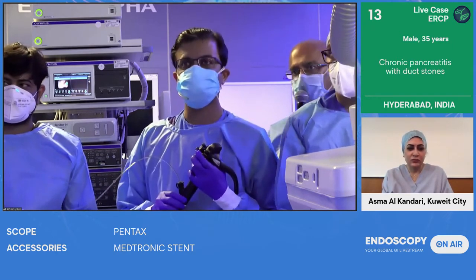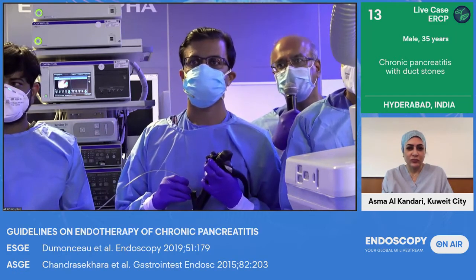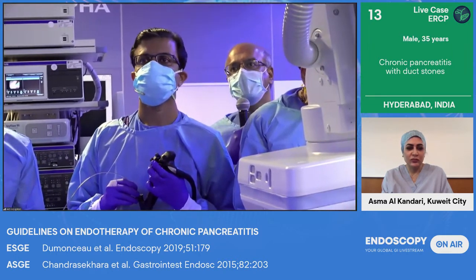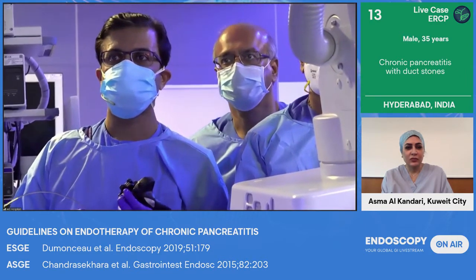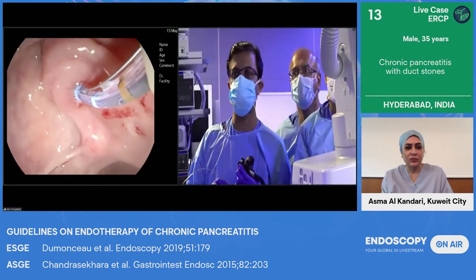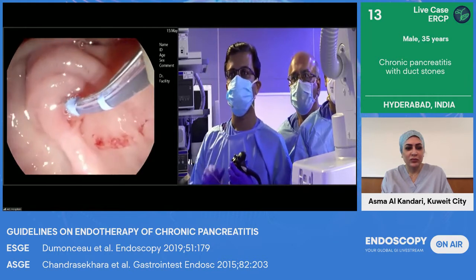You can see from the timing of the lithotripsy machine that I've done it about half an hour before. So on the same day, lithotripsy and ERCP is done. I'm using a Pentax duodenoscope with a Boston Scientific sphincterotome. So I see here, I am just trying to go and get deep into the pancreatic duct to cannulate.